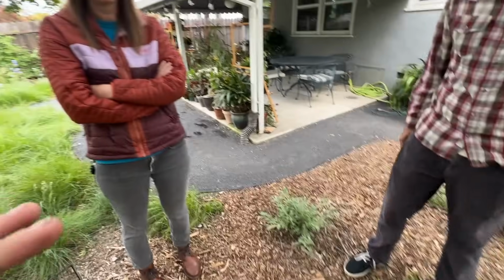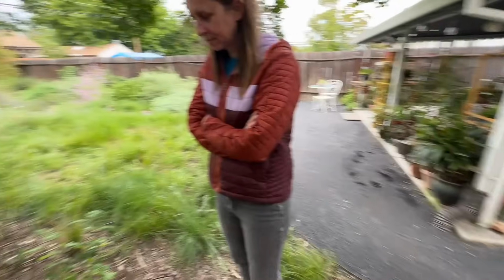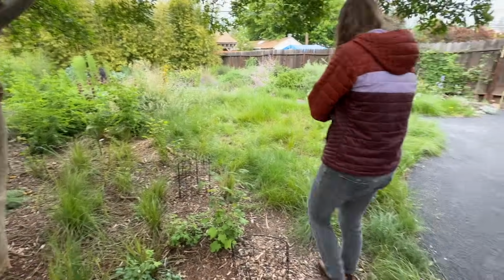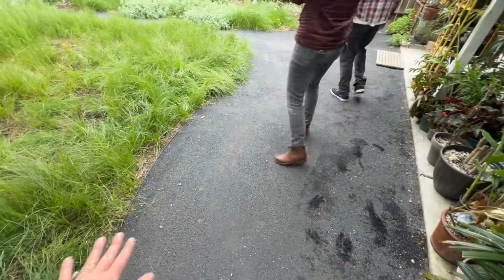So this garden is very layered, not only with sights, but also scents and textures, the grasses and all that kind of stuff. You guys did good. Could we go over and look at our little rock garden that we put in? Please. Well, first, can we talk about your pathway?